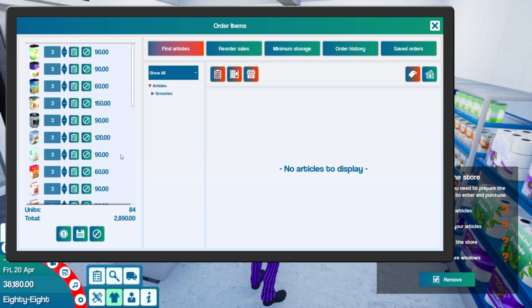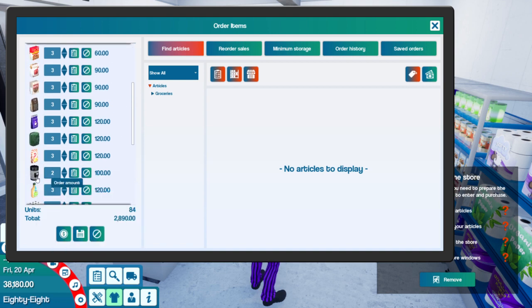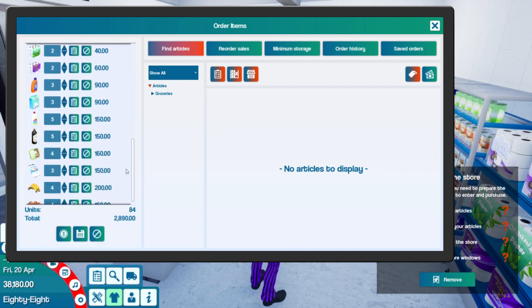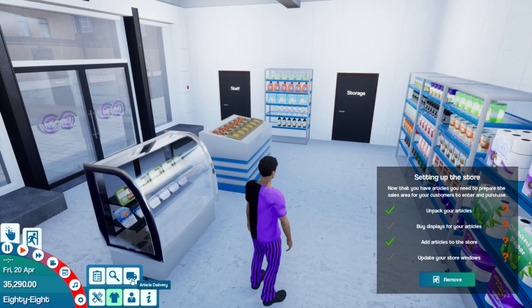It's 84 items. 3, 3, 3, 3, 3, 3. 2 salt because we already had some extra salt. 2 toilet, we had some extra toilet paper in the back. A couple extra bleach and cleaner because the shelf wasn't full. Same with the refrigerated and vegetables. 84 items. We have enough room for that. 3 grand, we can afford that. Order it. Deliver it.